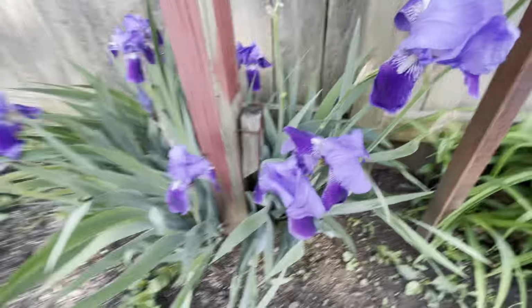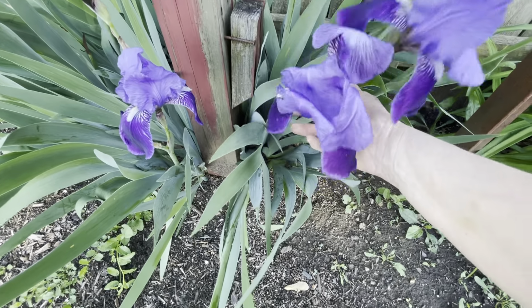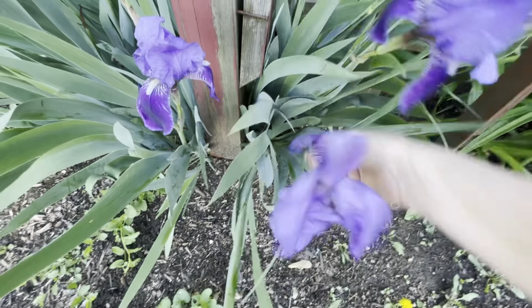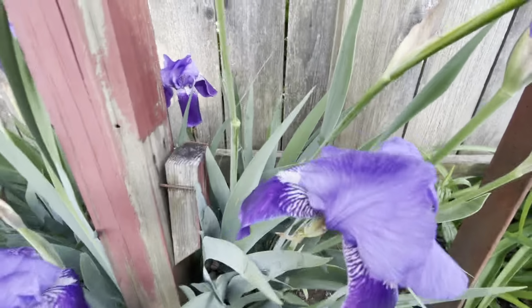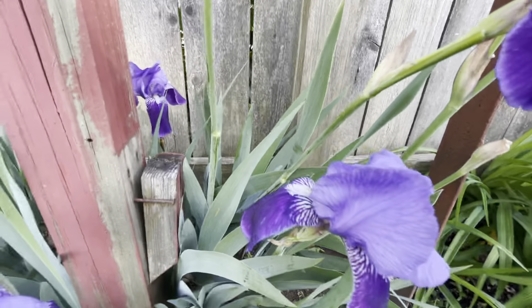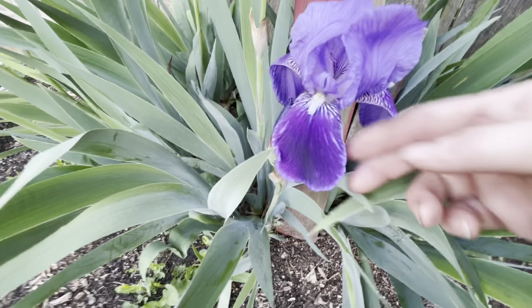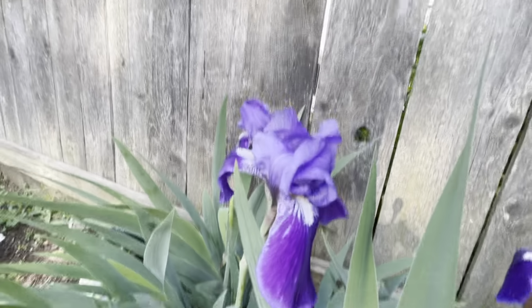Looks like this one's getting ready to flop. It needs to be taken off because it's getting kind of floppy. Take it off and then it looks a lot better because it can kind of stand up that way. There's another bud there. Just beautiful. It's beautiful.